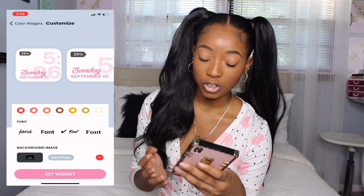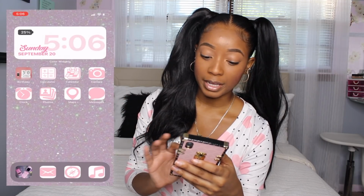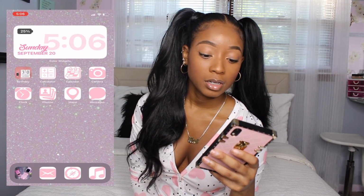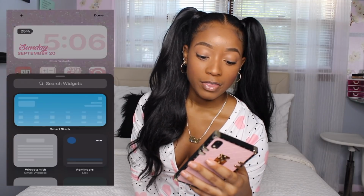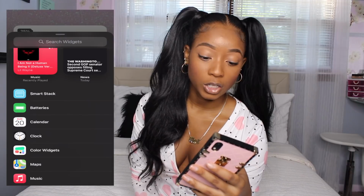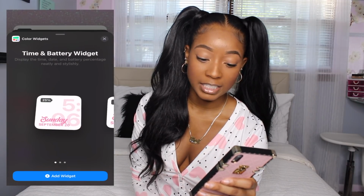So say I put set widget. All you have to do is now click on your screen, press the plus button in the upper left hand corner, and then you're just going to scroll all the way down until you see color widgets. Click on that widget and then you can pick the size of the widget that you want.